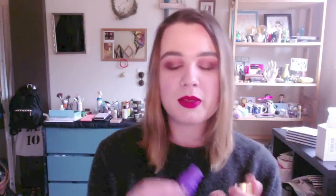So yeah, it rolls up and down. Honestly, it would be really good for traveling if you like it, because it's solid and you could bring it on a plane and not worry about it. But it's basically just a cleanser, and it comes off a little bit black.